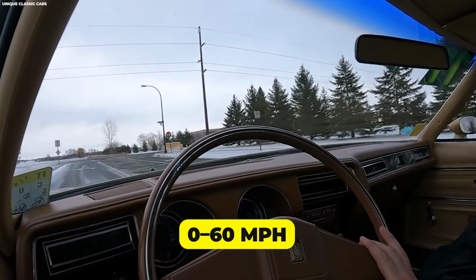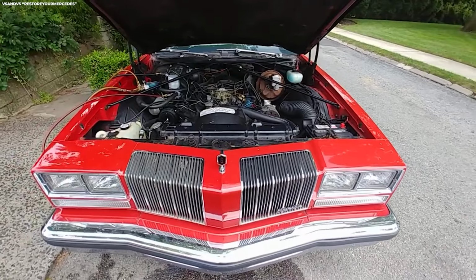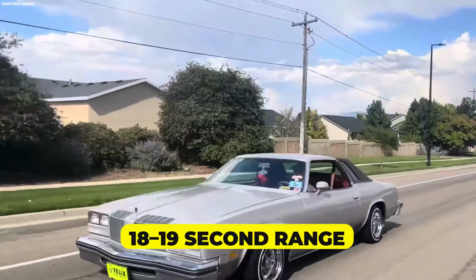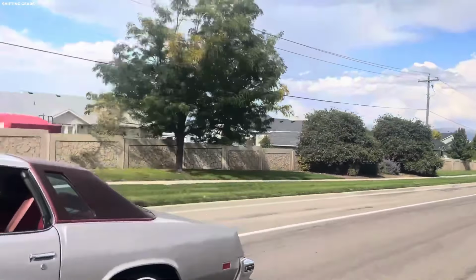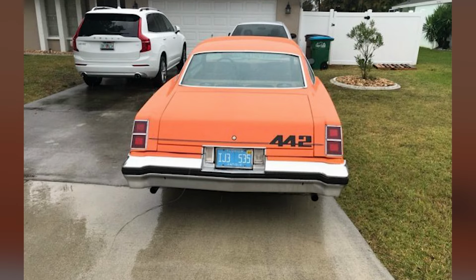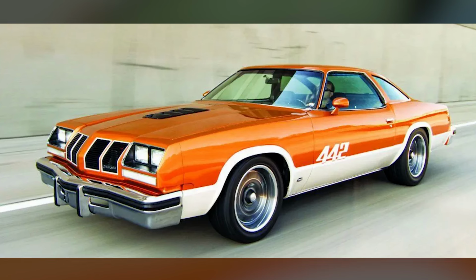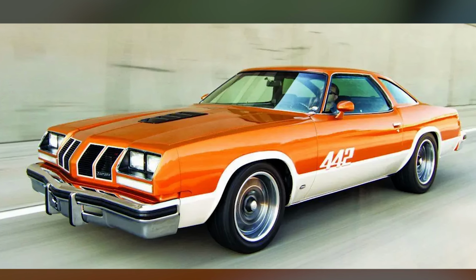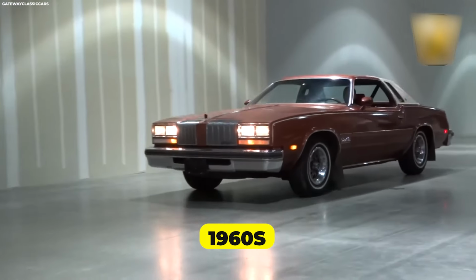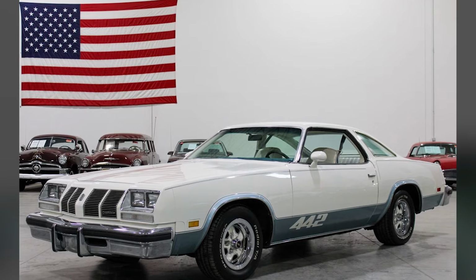0 to 60 miles per hour times averaged 12 to 15 seconds, depending on the engine, and quarter-mile runs hovered in the 18 to 19-second range. For a car that often wore sporty trim like the 442 nameplate, those numbers were downright embarrassing. The once feared Oldsmobile 442, synonymous with big power in the 1960s, had been reduced to nothing more than a stripe and sticker package.